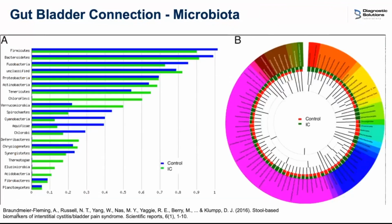So here's that graphic I was talking about from the same article by Braun-Meyer-Fleming et al., illustrating the signature stool microbiota differences found in ICBPS compared with control. On the left here, IC is represented by green, control by blue. On the right here, again, IC is green, control is red, and you'll see those represented around this beautiful wheel.